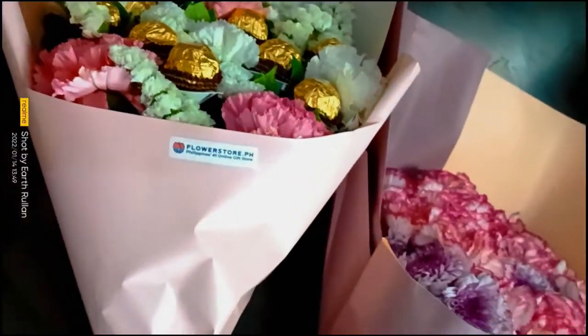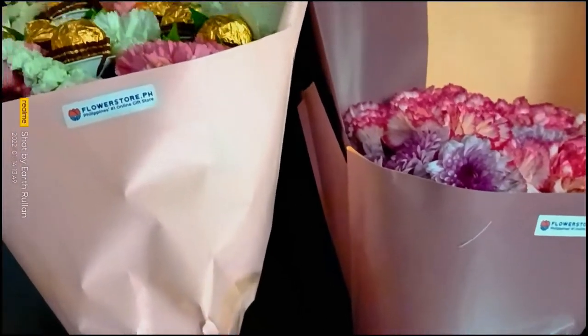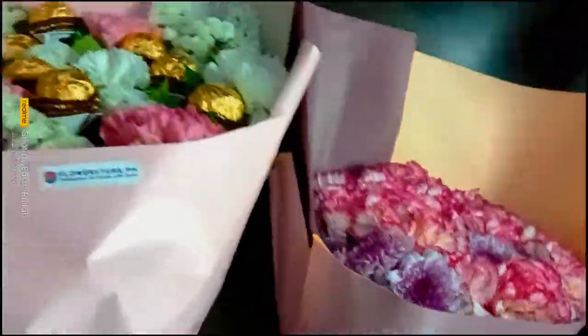So, lalagay naman natin ulit sila sa jar para makahinga sila.